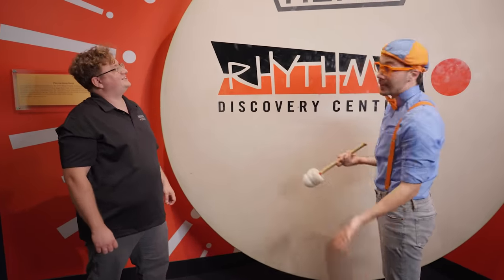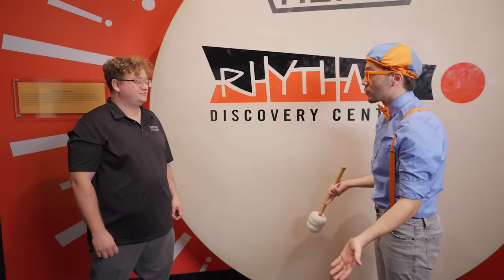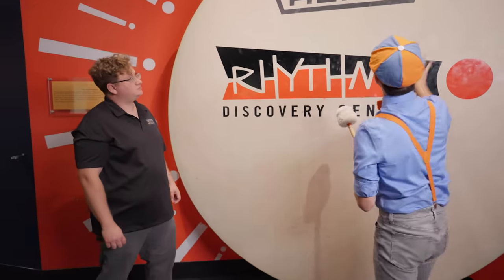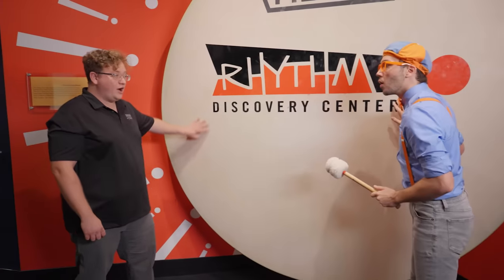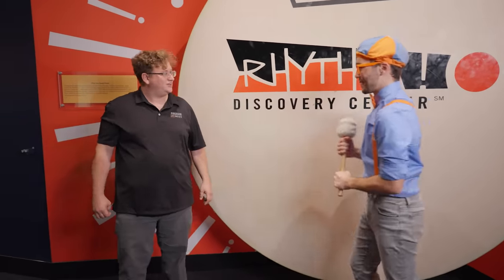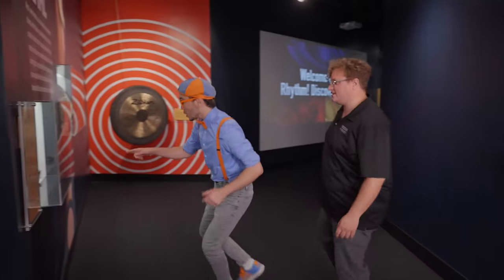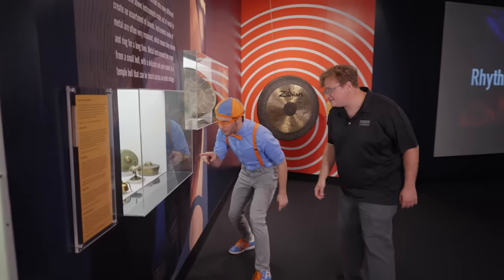Wow. I never knew drums had so many different shapes and sizes. Are all drums made out of wood and material like this? No, I have a bunch of instruments over here made out of metal. Do you want to see them? Yeah, that would be great. All right, let's do it. I'll take this. Oh, look at it. All of these drums are made out of metal, but they don't really look like drums.